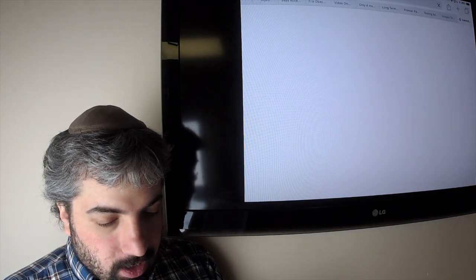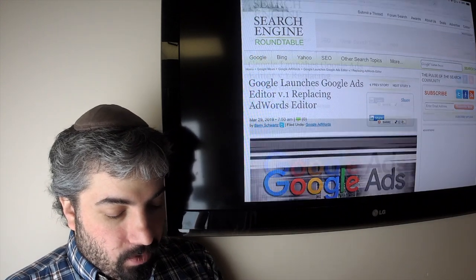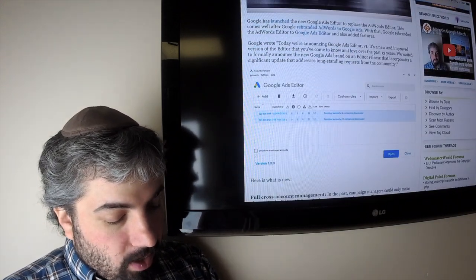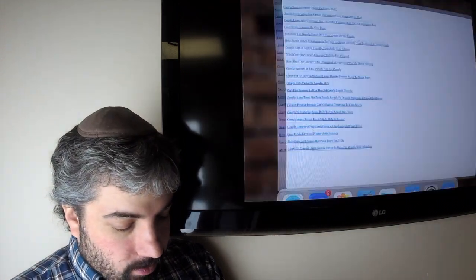Google has launched a new Google Ads Editor. They were renaming it from Google AdWords Editor to Google Ads Editor, and it's version 1. It has a lot of new features with it, etc. I wrote a long post about it over here discussing all the new features and the new logo and so forth. So definitely take a look at that.